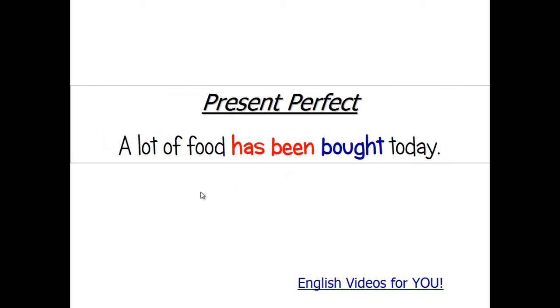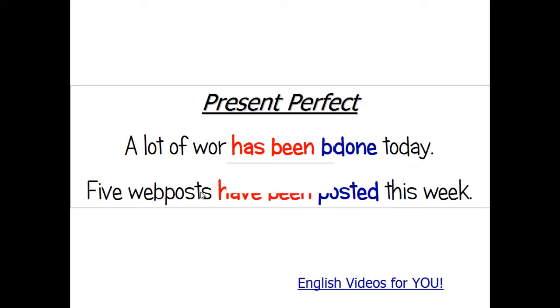Okay, the present perfect. Another compound verb, the same as the present continuous. So then, in red, we have the present perfect of the verb to be, which is has or have in plural, and then the past participle of be, which is been. And here we have bought, which is the past participle of the principal verb, the verb to buy. So, a lot of food has been bought today. Yes, it's Friday and people are buying a lot of things for the weekend. Yeah, so a lot of food has been bought today.